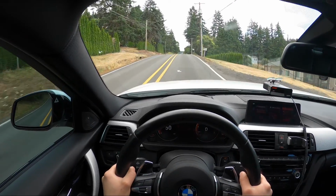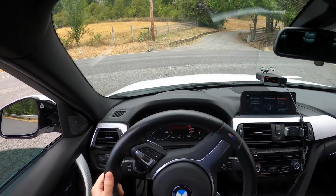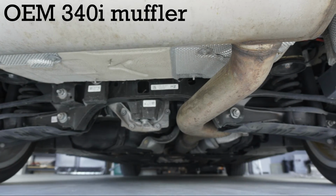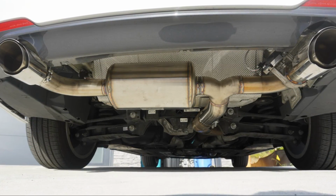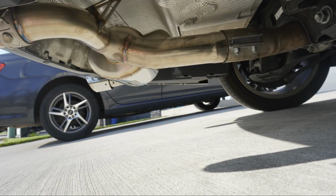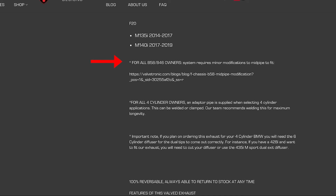Let's talk about the fitment now. It looks like this exhaust is designed for the F30 335i and not the F30 340i. And I found out recently that the mid-pipe design on the 340i is different from the one on the 335i. So because of this, the Valvetronic muffler will not line up correctly if you try to install it on the 340i.